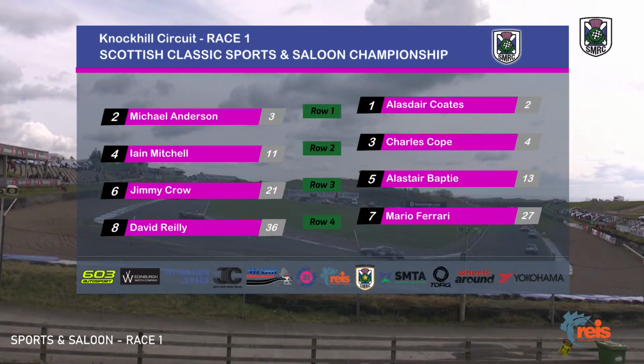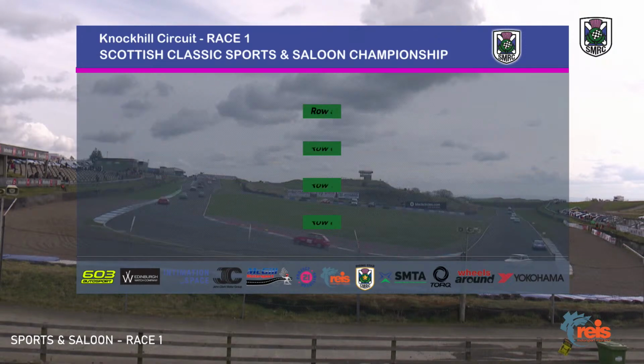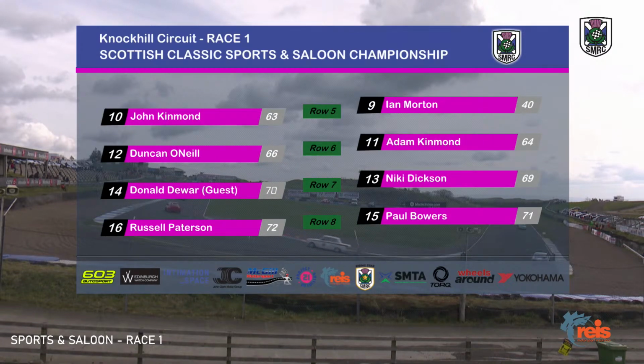Alistair Coates on pole position from Michael Anderson. Charles Cope on row 2 alongside 4th place of Ian Mitchell. Alistair Bapty on row 3 with Jimmy Crow. Mario Ferrari and David Riley on row 4. And then in row 5, Ian Morton alongside John Kinmond in that wonderful Rover 3500.